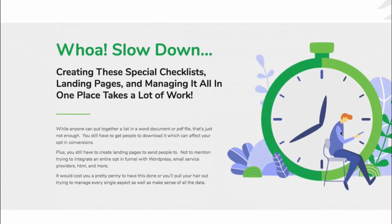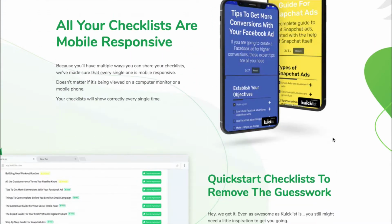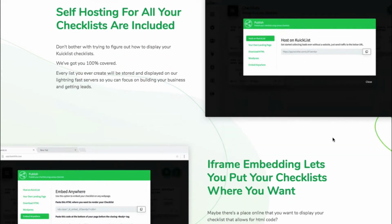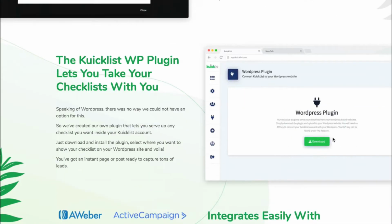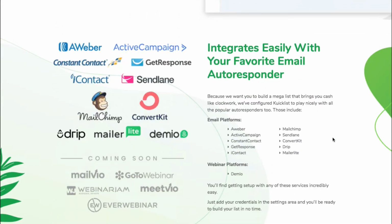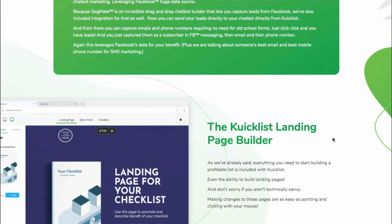It goes on to tell you everything it does and what you get, which is quite a bit actually. You get a customizable checklist. They're mobile responsive, which is so important these days. You even get a quick start checklist for when you're creating your own. They're all hosted on their servers, and you can even embed videos in them. Or you can use their WP plugin, and you can take your checklists with you onto any website. You can integrate with all of the reliable autoresponders out there. And they also integrate with their Segmate app. And this is the Facebook Messenger bot.